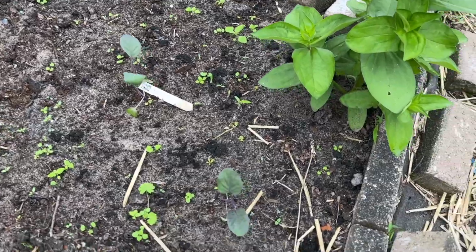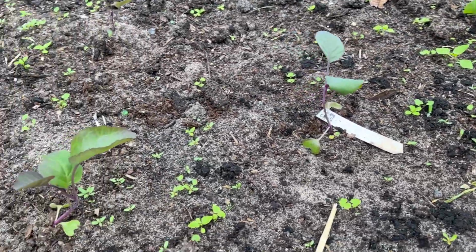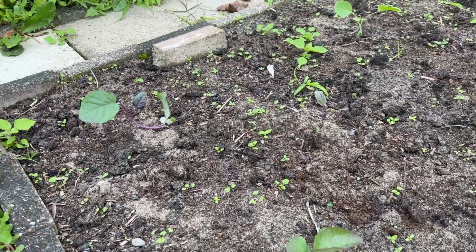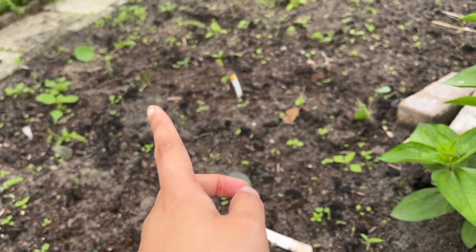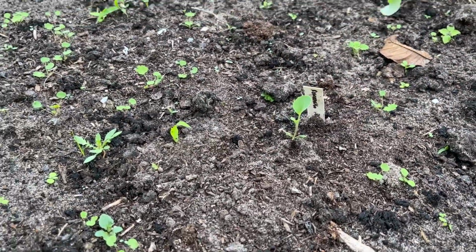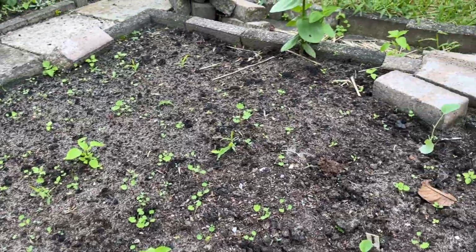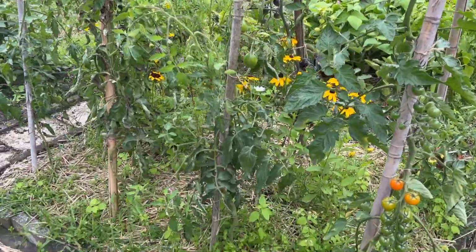And I did plant some, this is purple cauliflower. I don't know why that label is like that, because I do not leave it like that. Yeah, so purple cauliflower, and I think there's another brassica there. Don't remember what it is. What did I put in here? It says, oh, another Romanesco. So I planted another Romanesco, and this area is blank. So that's my little tomato bed.